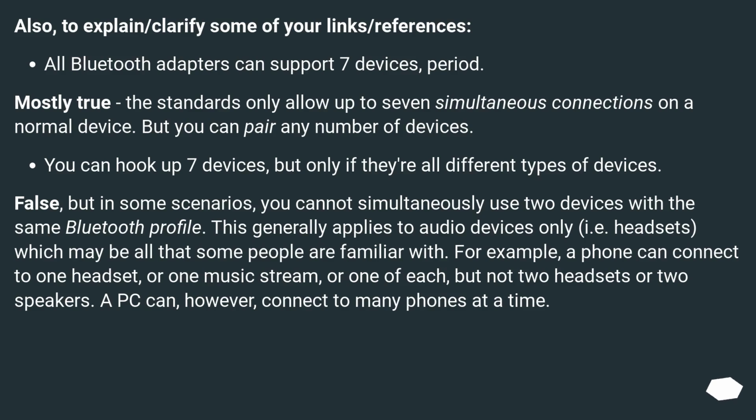Also, to explain and clarify some of your links and references. All Bluetooth adapters can support 7 devices, period. Mostly true, the standards only allow up to 7 simultaneous connections on a normal device. But you can pair any number of devices.